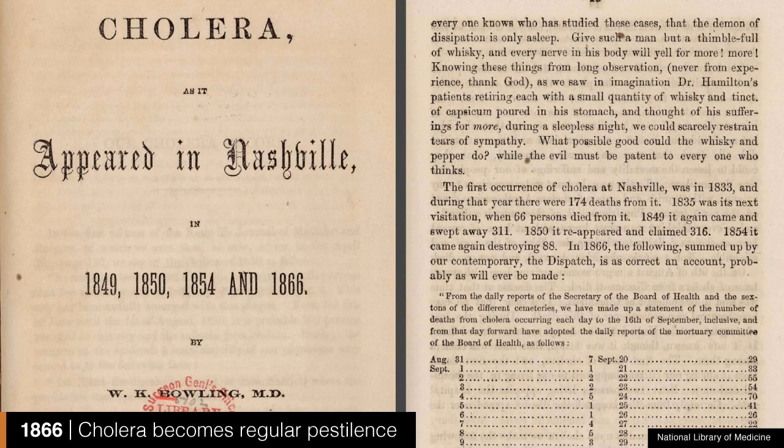We had a local doctor, Bowling, who published what you're seeing here now in 1866, detailing different outbreaks throughout Nashville's history. And the fascinating thing about that booklet I found, it's available online, is that half of it has some really good information in it. You could almost think they'd read what John Snow wrote. It recommends burning the bedclothes and the clothes and whitewashing the rooms with lime.